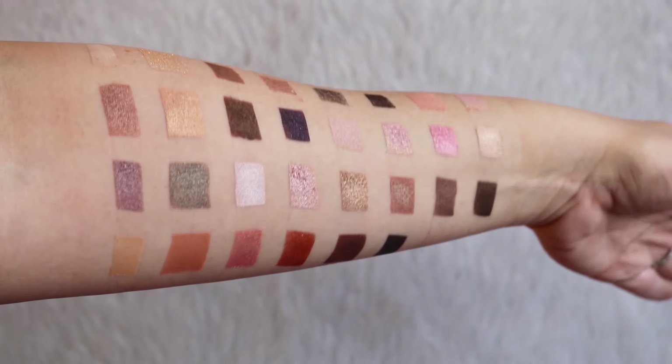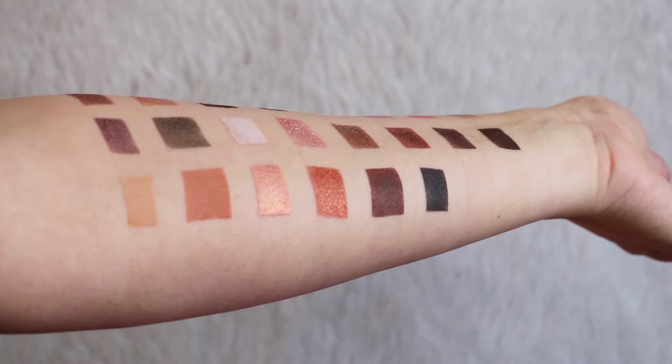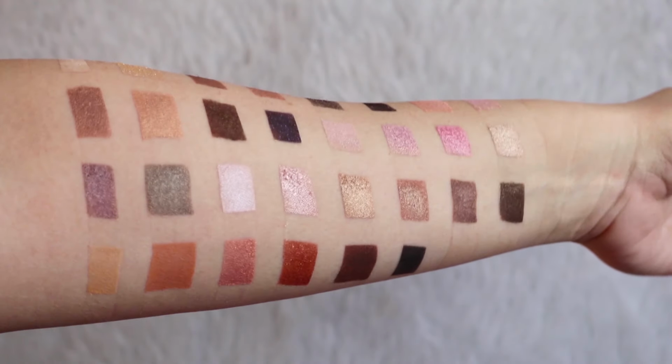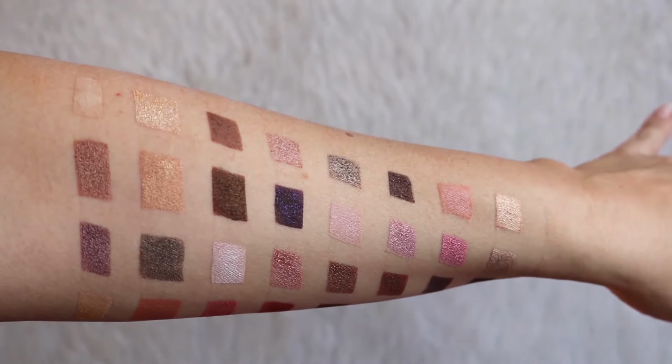And I've tried to give you a variation where you can see this in different natural lighting so you can really get a great take on the textures and the finishes of the products. This palette retails for $59. It's available online and in stores, and it is limited edition.